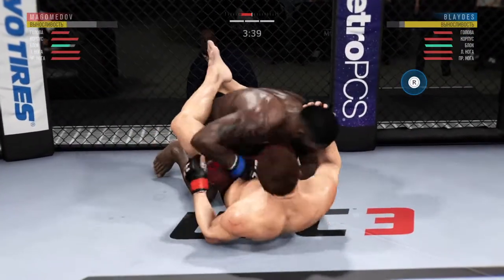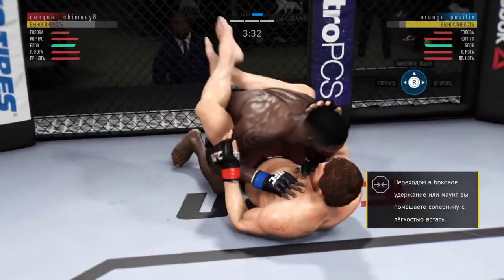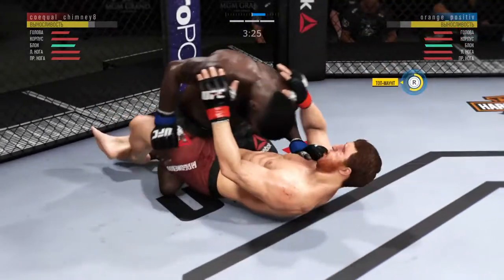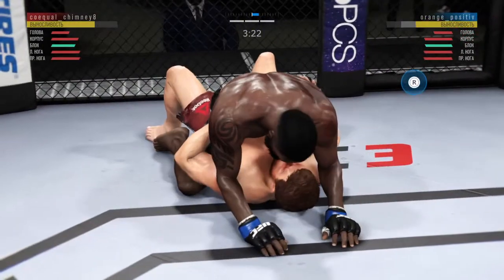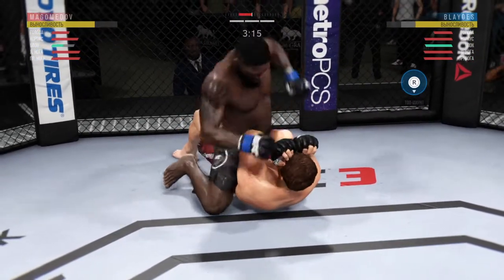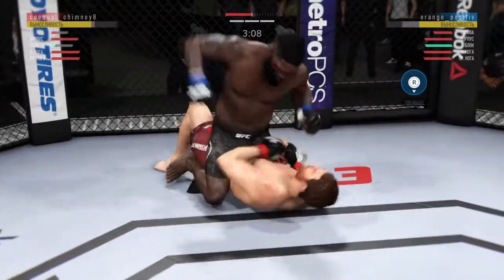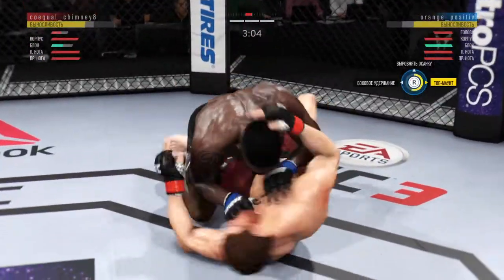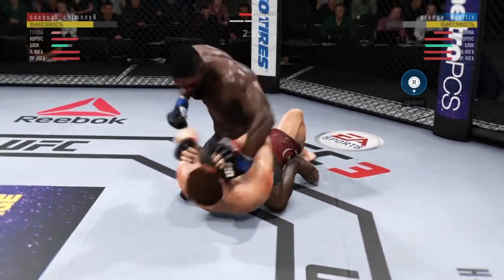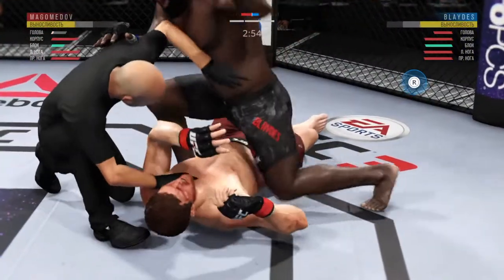Into full guard here. Look at the torso on the right side. Major bruising, and it's only getting worse. Excellent movement on the ground here. Constantly moving, constantly staying busy. Nice punch by Blaydes. Excellent movement here on the ground. He's working from full mount again. And he connects there. Oh, he's down to hold.